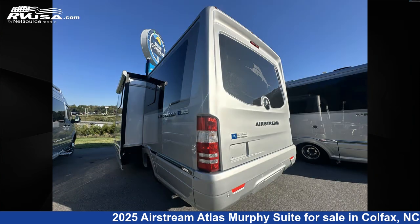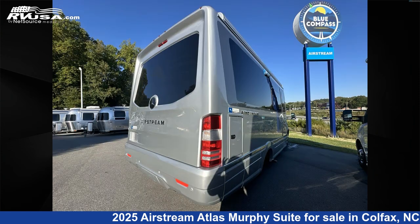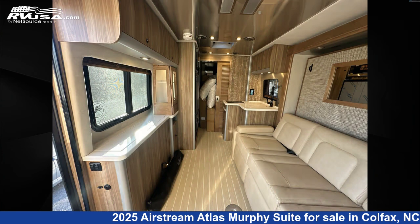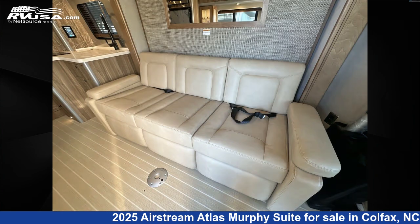This new Airstream is 24 feet 0 inches in length and features sleeps 2, Slideout, and 20 gallons fresh water capacity. The floor plan layout of this Class B features Murphy bed, rear bath. This 2025 Airstream Atlas Murphy Suite is built on a Mercedes-Benz Sprinter 4500 chassis.